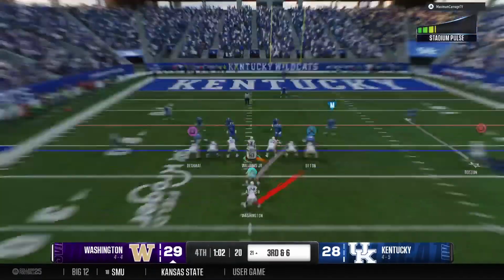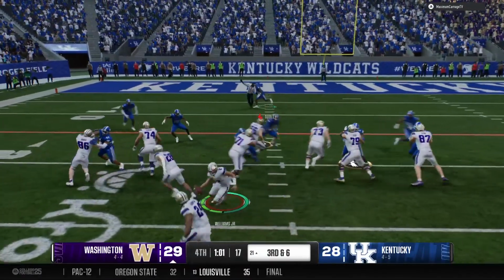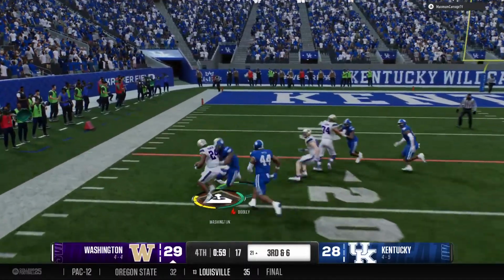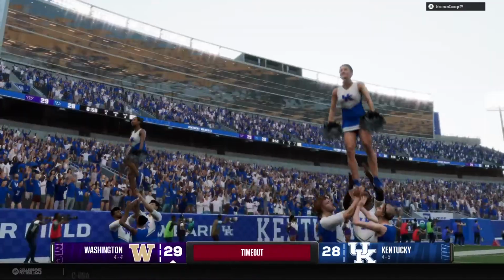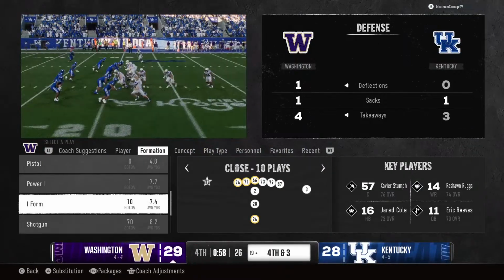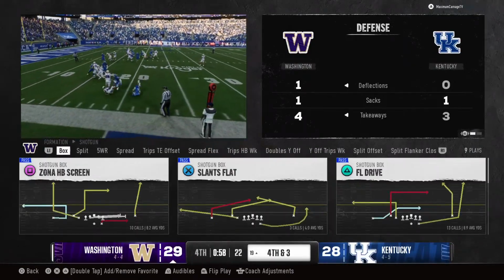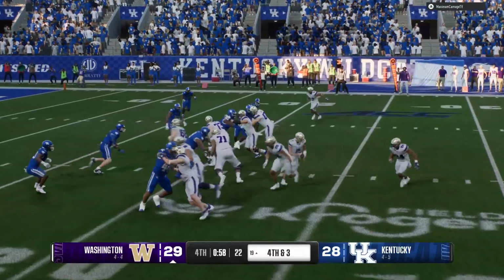Facing 3rd and long from the 21 and hoping not to settle for a field goal. Running behind that left side. And they're able to get a 3rd down stop here. See if they go for it on 4th. Timeout called there by the defense, desperate to get the ball back and save as much time as possible.